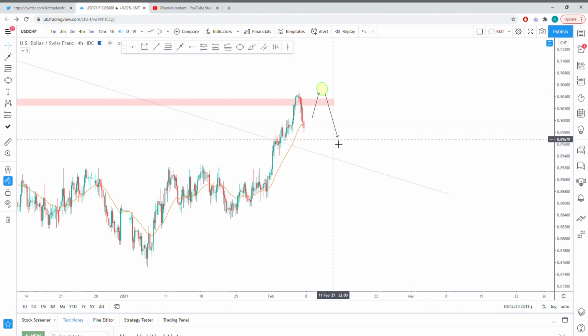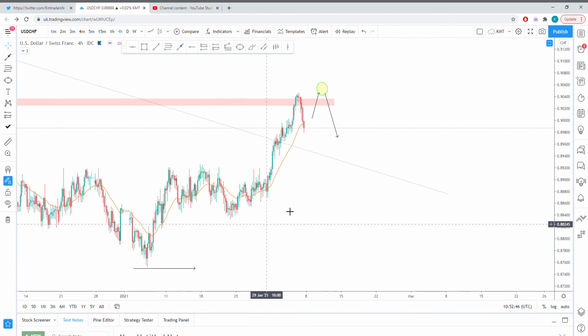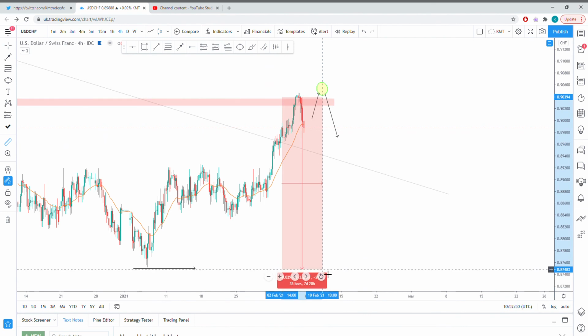So in terms of the potential target that I'm personally looking out for, I am looking to target this low here. So it is a very long way. That's why I'm quite interested in this opportunity in the long run, because there's a lot of pips up for grabs here. So it's just under 300 pips to the downside.